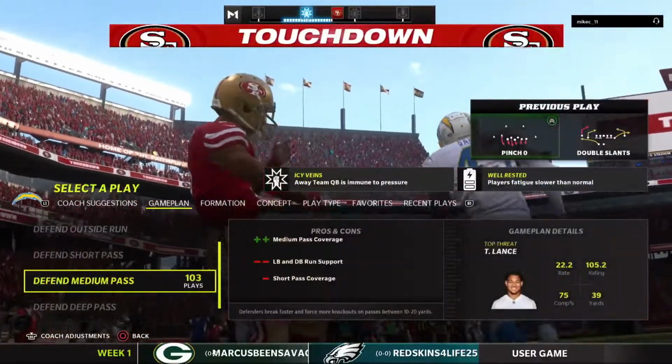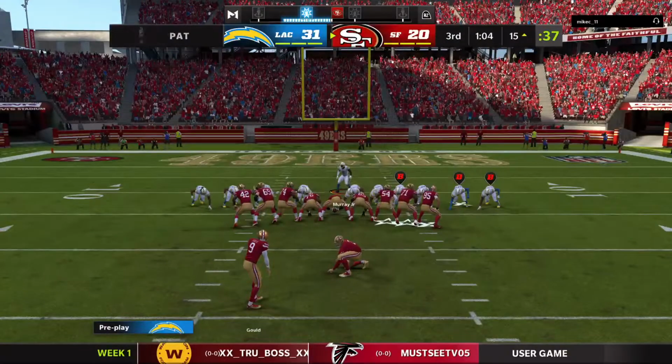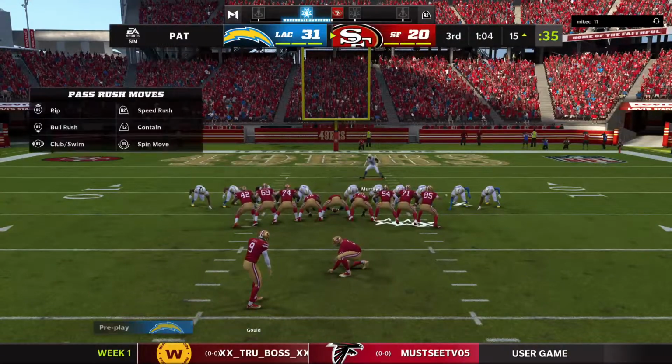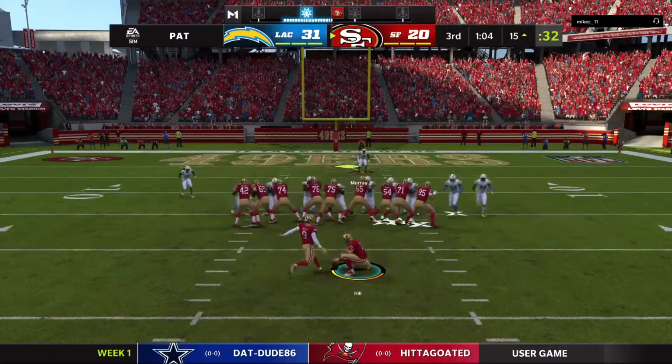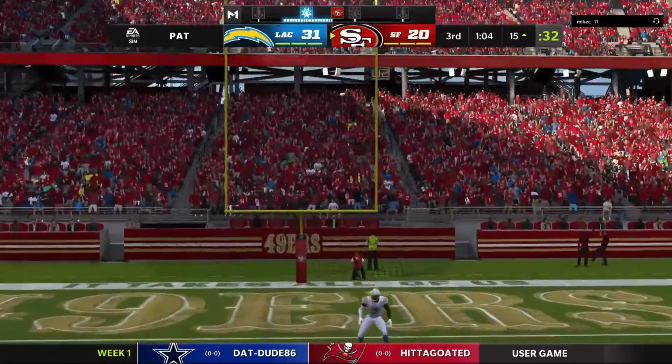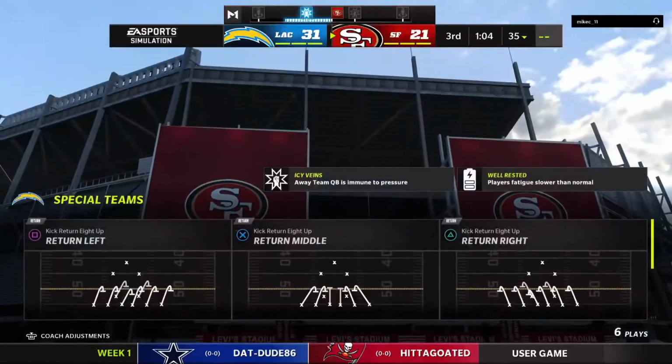Touchdown! Antonio Callaway, 29 yards. And the 49ers make some inroads here on that deficit. Gold with the extra point, and the lead is trimmed down to 10.